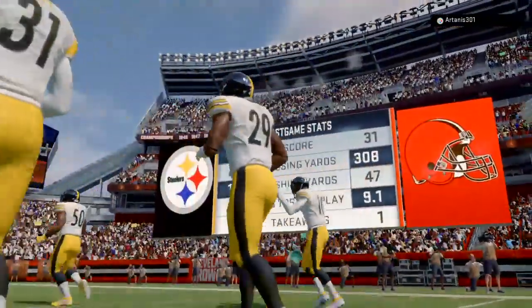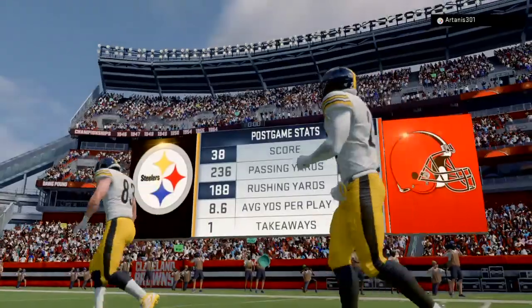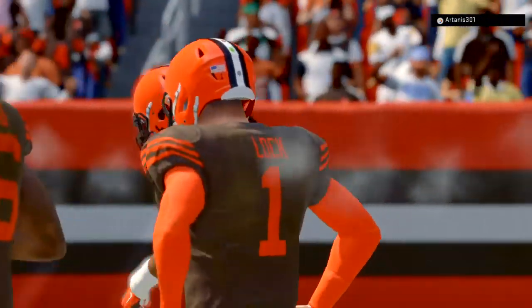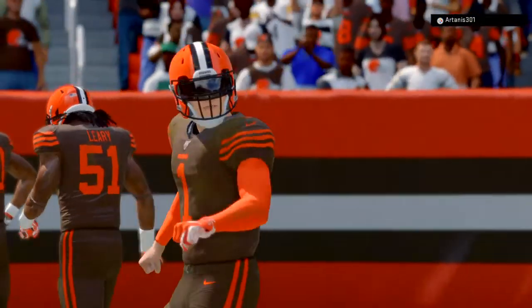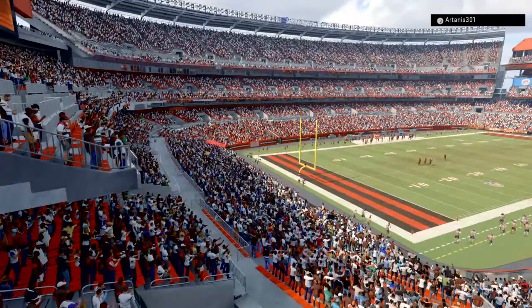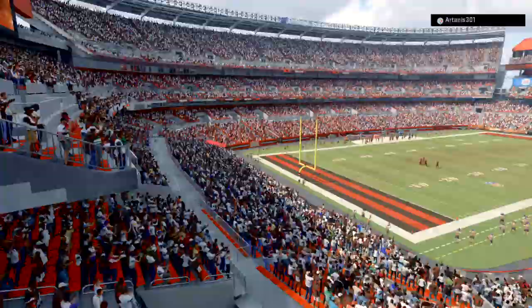So for the Steelers, it's a critical win for them as it gets them to 9-6 on the year. And they will head back home next week. Meanwhile, for the Browns, it's a bad time of year to take a loss like this as they drop to 10-5. And they'll try to get back to their winning ways next week as they head to KC to take on the Chiefs.